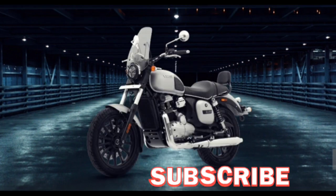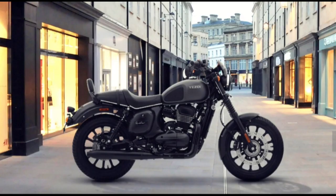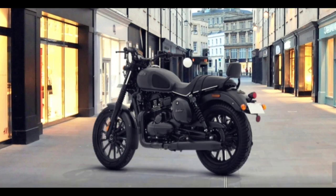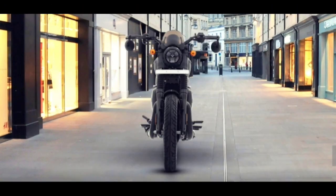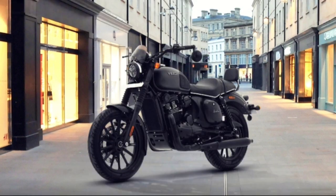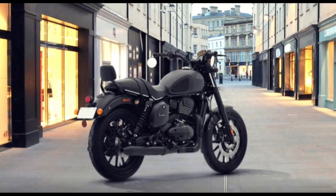Yezdi Roadster specifications: mileage 28.53 kmpl. Displacement 334 cubic centimeters. Engine type single-cylinder, 4-stroke, liquid-cooled, DOHC. No of cylinders 1. Max power 29.7 PS at 7,300 RPM. Max torque 29 Nm at 6,500 RPM. Front brake disc. Rear brake disc. Fuel capacity 12.5 L. Body type cruiser bikes.